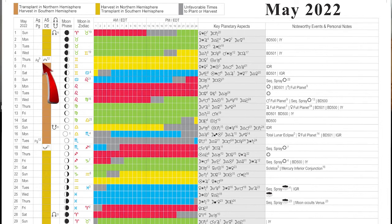AG, that other abbreviation, is for apogee, and apogee is when the moon is much farther away from the Earth, so it doesn't have that strong gravitational force. But it is a good time to harvest your potatoes because there's less water in the plants, since the moon is so far away. Accordingly, the potatoes can be stored longer when they're a little dried out. So that's another thing to keep in mind.